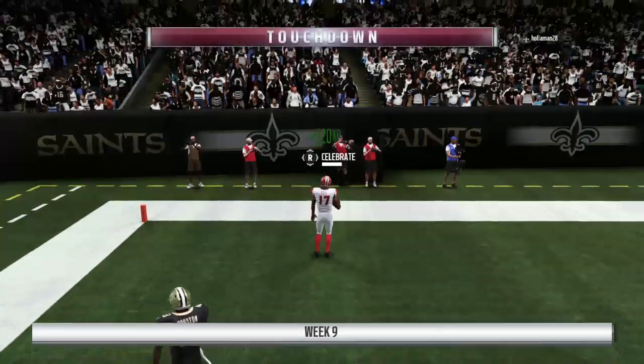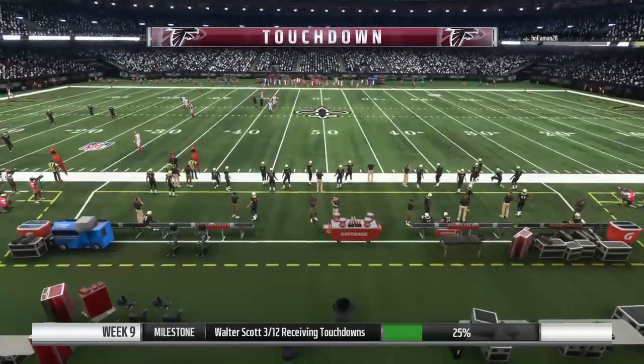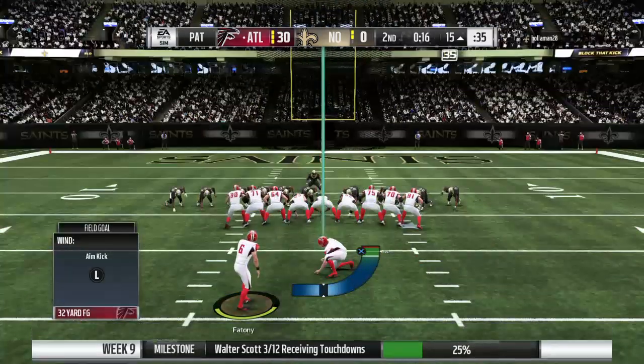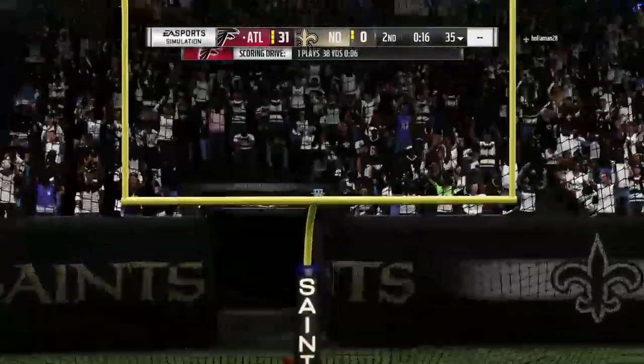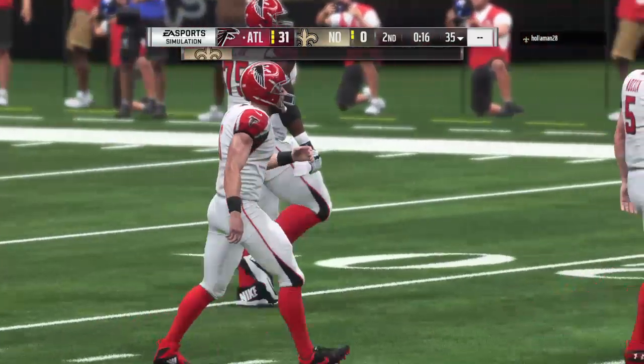And this is caught for a Falcon touchdown. In for the score. And the Falcons continue to pour it on. Extra point splits the uprights, and a rout is on here in this first half.